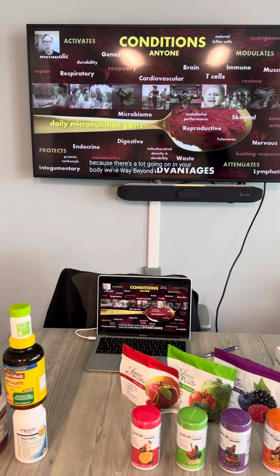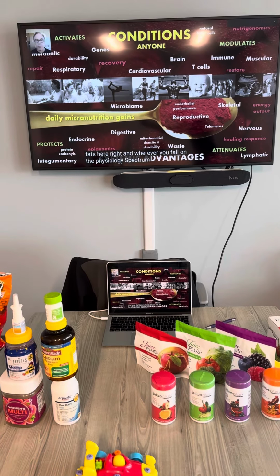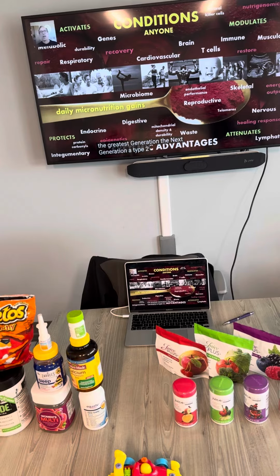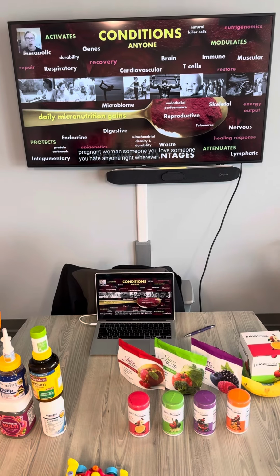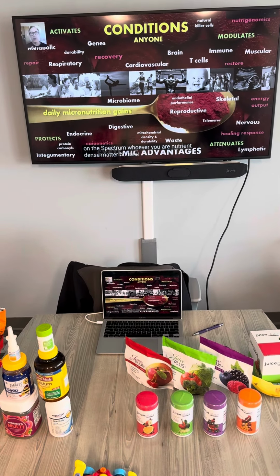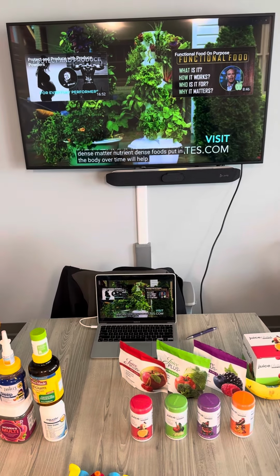We're way beyond carbs, proteins, and fats here, right? And wherever you fall on the physiology spectrum, the greatest generation, the next generation, a type 2 diabetic, a type A personality, a professional athlete, a pregnant woman, someone you love, someone you hate, anyone, right? Wherever you are on the spectrum, whoever you are, nutrient-dense foods put in the body over time will help you level up.